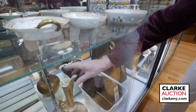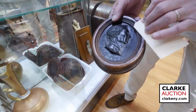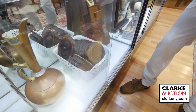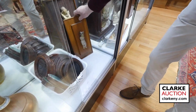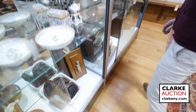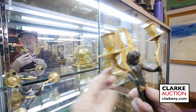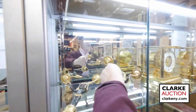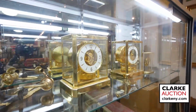Below here, we have more Royal Worcester in this sale. This is a little collection of sort of Wedgwood style basalt, Santos, Christ on the cross and Christ as a child. Below here's a nice pair of sconces, small but really good quality, little Empire pair, lovely quality in the gilding on that. Once again, plenty of clocks. Kenny will get into them, so we won't bother with them.